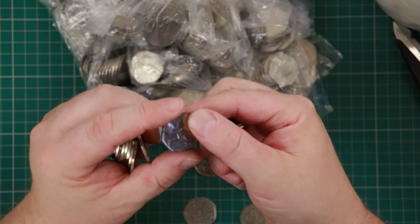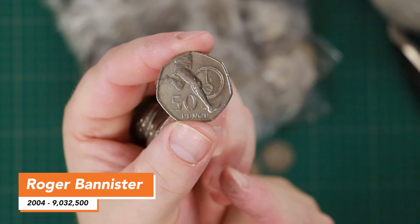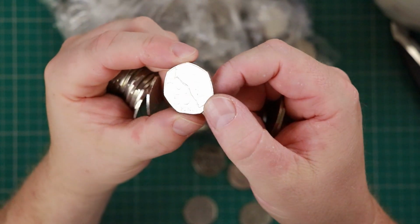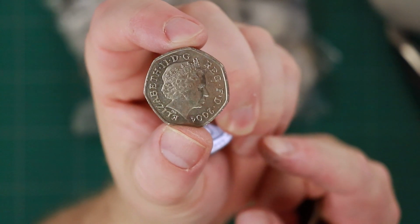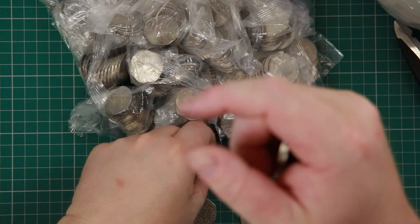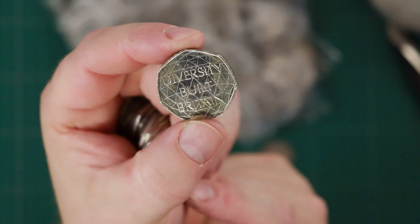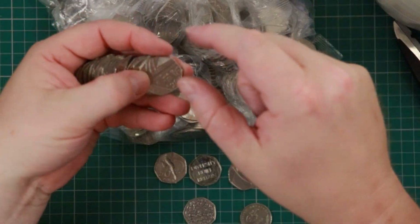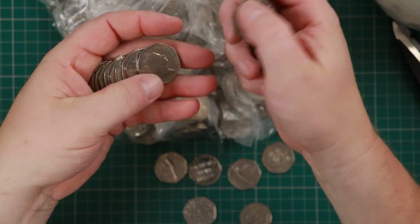Oh, 2004, Roger Bannister, very cool. It's in pretty good condition, really, I think. Yeah, pretty nice. That's cool. Diversity wasn't that good, was it? It's a little bit mucky. Anyway, I just noticed that when I looked down just then, that it was a little bit mucky.